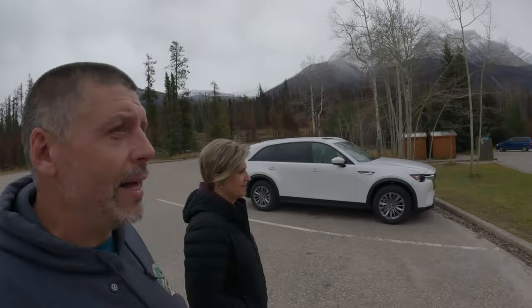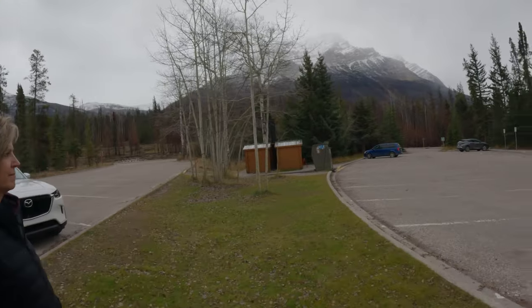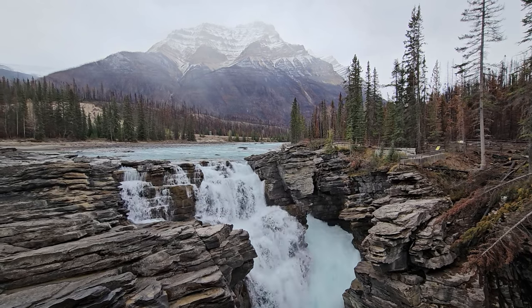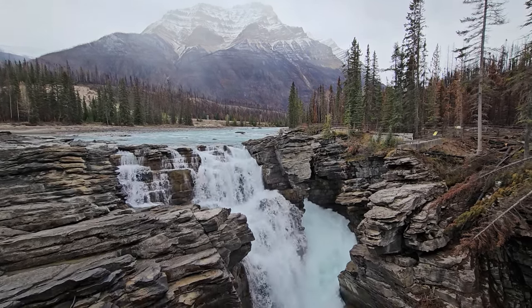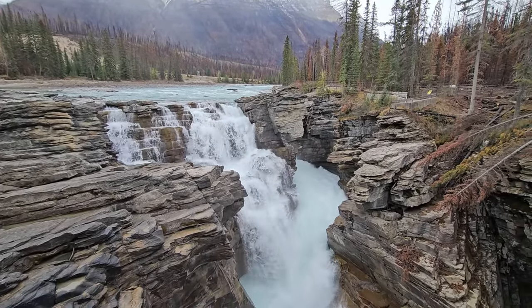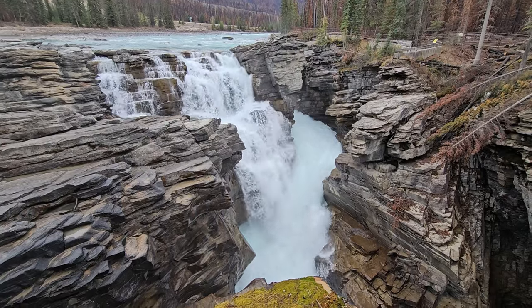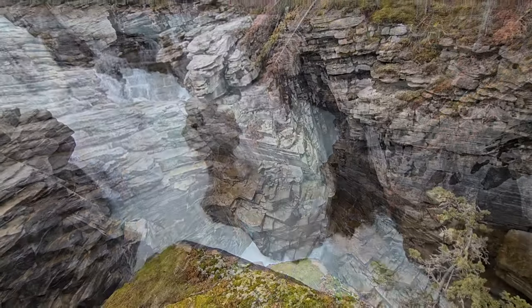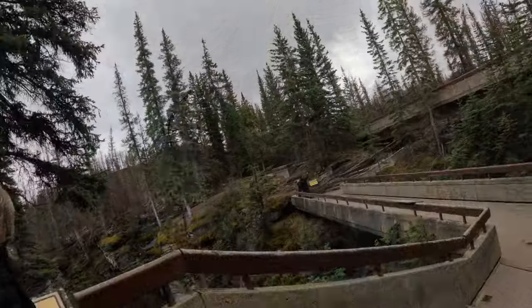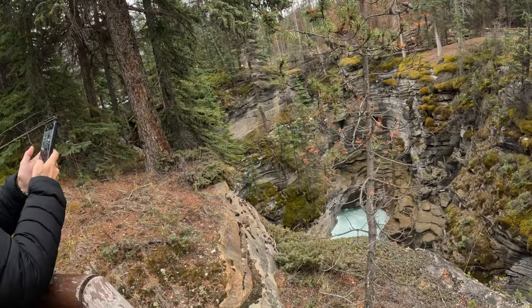Little side stop at Athabasca Falls. Actually, there is still some trees here. Over there, not so good. Oh, look at that. Potholes.